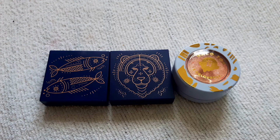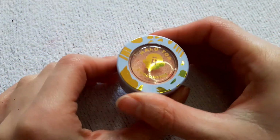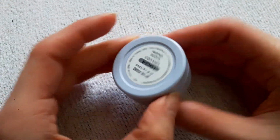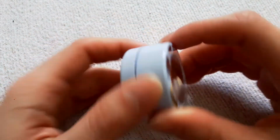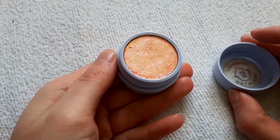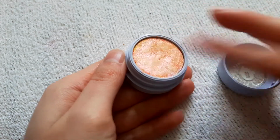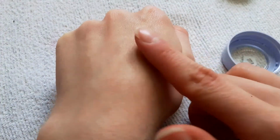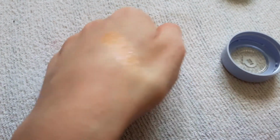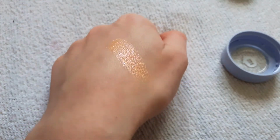Next I have 3 Colourpop shadows. This one is from their collaboration with Halo Top. It is called By the Pound. It looks like this. It's a really nice light peachy shade with some pink shimmer to it.